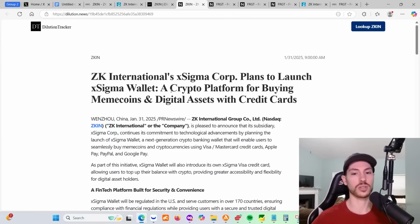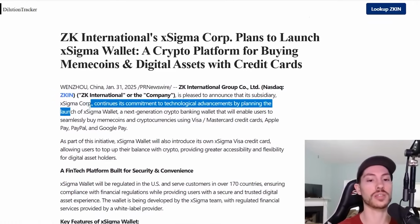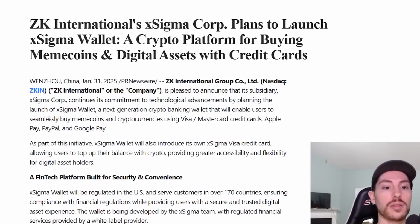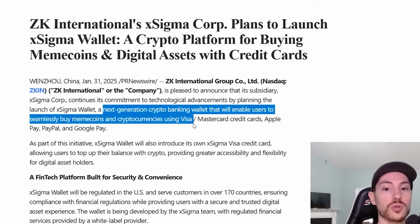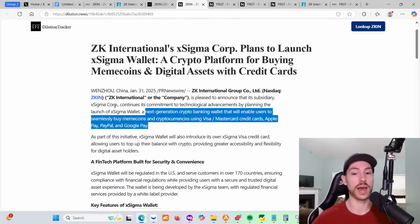But looking back at this press release about them launching their X Sigma wallet, they did say on January 31st, 2025, they're pleased to announce that its subsidiary X Sigma Corp continues its commitment to technological advancements by planning the launch of X Sigma Wallet, which is a next generation crypto banking wallet that will enable users to seamlessly buy meme coins and cryptocurrencies using a Visa or MasterCard, credit cards, Apple Pay, PayPal, as well as Google Pay. And I believe this hasn't been done before. So this is actually a very massive catalyst.